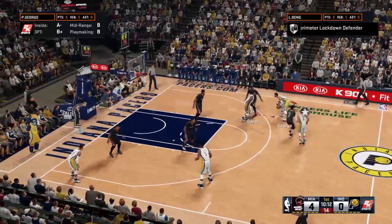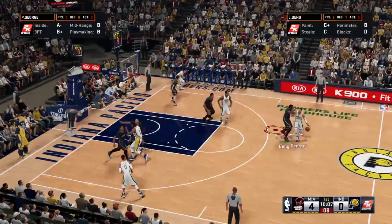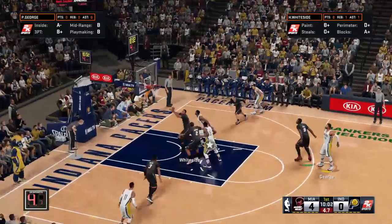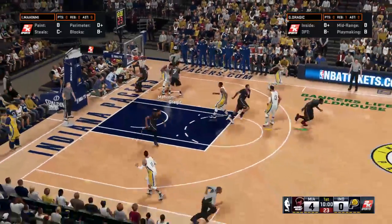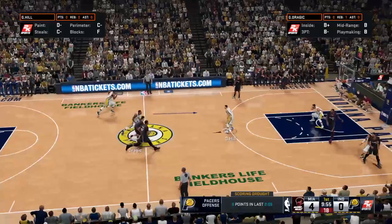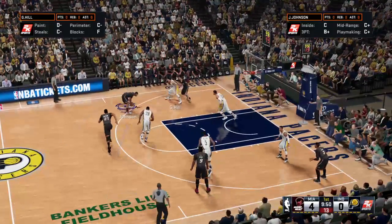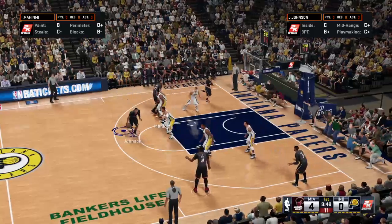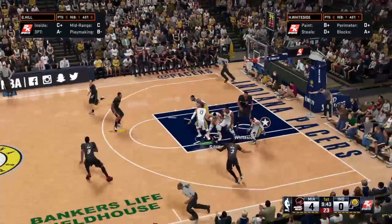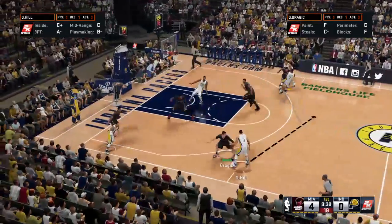Now here is Hill. Outside, George. Fires from deep. Offensive rebound, Pacers. For Miami, they've gone 2 of 3 here to start out the game. Dragic kicks to Johnson. Tries it from the top of the key. Will not go. This is off the front iron. The Pacers have gone 0 of 3 from the field to start the game.